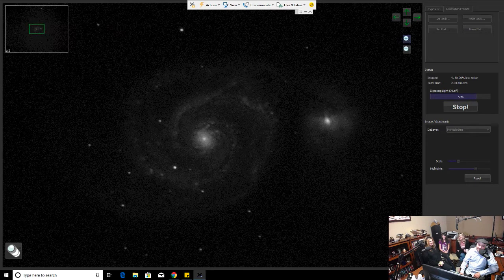Oh, sad. Yeah, pulling on its little friend. Or it's giving it a hug. Yeah, it's giving it a hug. It's about falling into a whirlpool. Yeah, but it's actually kind of an illusion that they look like they're connected. I mean, they are definitely interacting with each other, but we think that the smaller one is actually a little bit behind the other one right now. Yeah, it looks like the arms are in front of it.